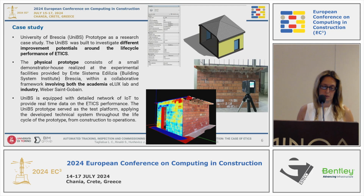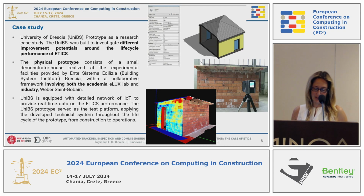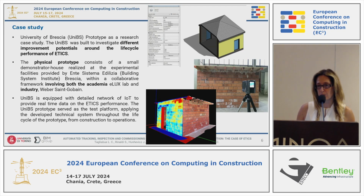And the industry, so we involved Weber Saint-Gobain for providing us with the materials that we used for creating this prototype. Here you can see the house and the first step of the scanning of the surfaces, because one of the problems that we discussed with the industry is that companies are applying this kind of insulation system on surfaces that are not compliant with the planarity that they need to have for ensuring the durability of the system.